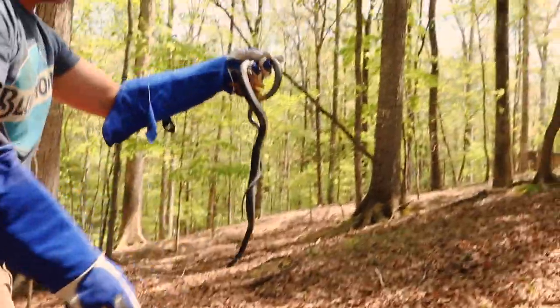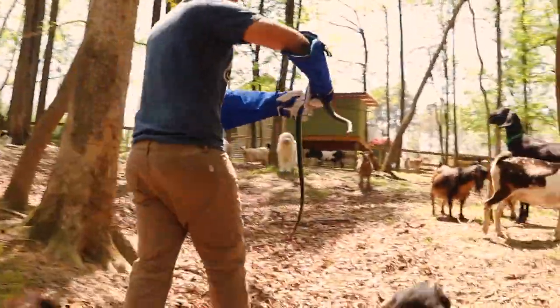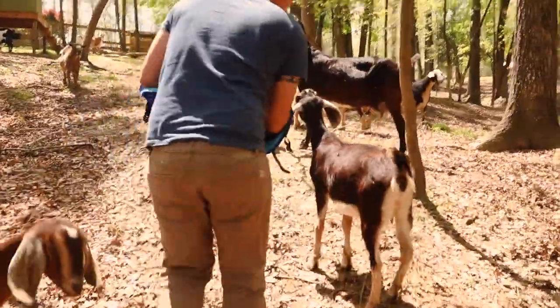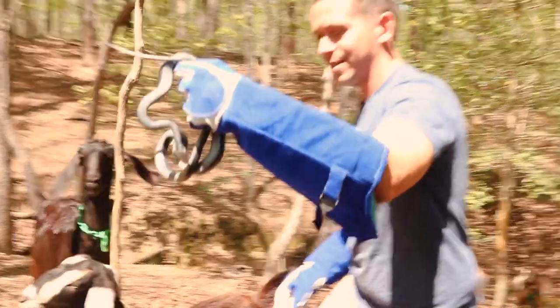I absolutely love these snakes. Like they are like the coolest snakes in the world. They're like tame as soon as they're born. It's ridiculous. And you just want to be super gentle with them, keep them well supported. And non-venomous, if I didn't say that before, this is a non-venomous snake. If he bites me, I'll wash it really well.